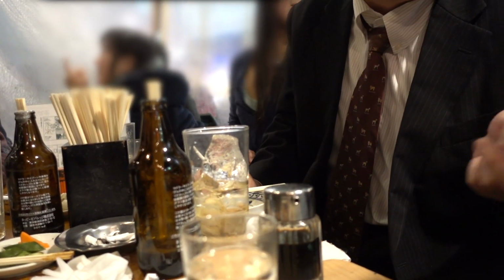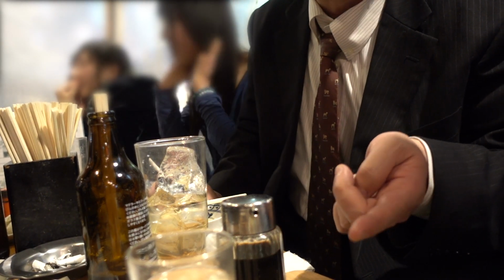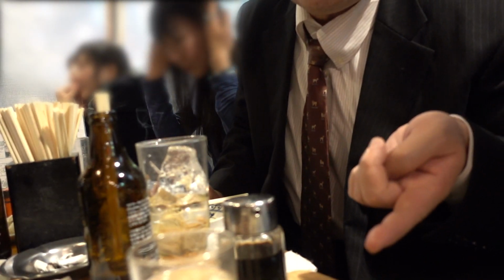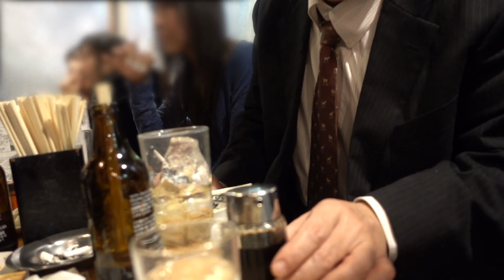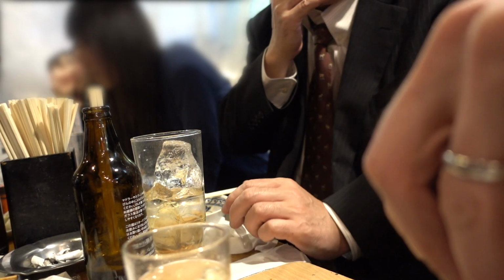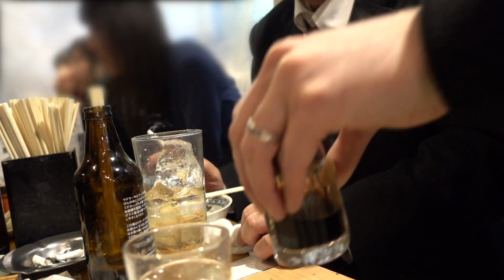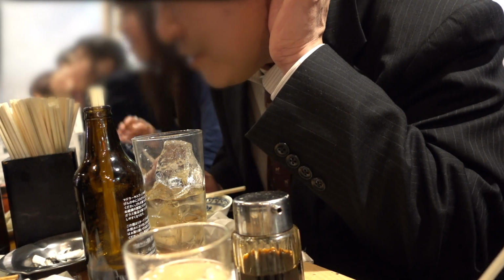Do you know this food? This is tofu. Atsage. Atsage is tofu. Fried tofu. You need this. That's good with it. Okay, let's try it. Thank you. Your English is very good. Yeah. Thank you. Where did you learn? Thank you. Did you learn in school?